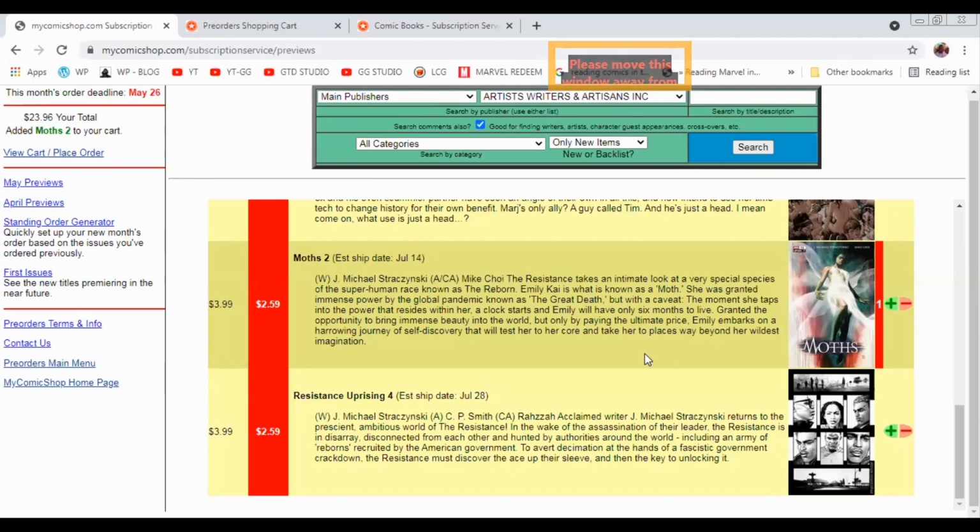The Resistance takes an intimate look at a very special species of a superhuman race known as the Reborn. Emily Kai is what is known as a moth. Let me double check because I might be. Am I sharing this screen right now? Okay, here we go. She was granted immense power by the global pandemic known as the Great Death, but with a caveat. The moment she tapped into the power that resides within her, a clock starts and Emily will only have 6 months to live. Granted the opportunity to bring immense beauty into the world, but only by paying the ultimate price, Emily embarks on a harrowing journey of self-discovery that will test her to her core and take her to places way beyond her wildest imagination.